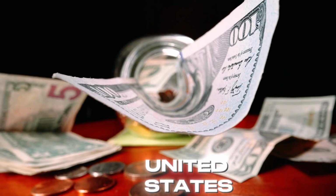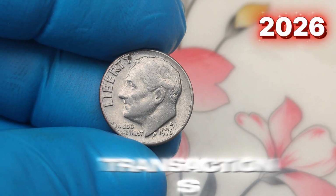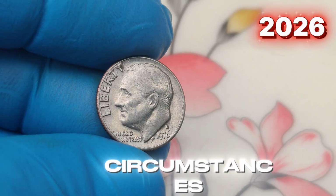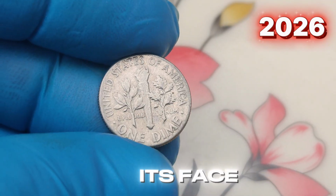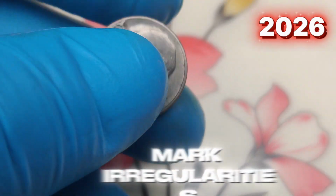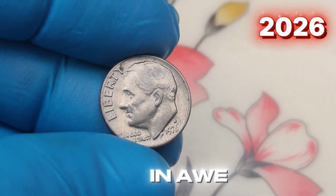from the United States. At first glance, this coin appears to be just another dime, worth only 10 cents in everyday transactions. But under very rare and specific circumstances, this same coin can carry an astonishing value of up to $412 million, a massive difference from its face value that exists entirely because of errors, mistakes, mint mark irregularities, and rare minting possibilities that make collectors stop in awe.